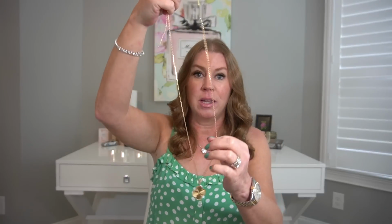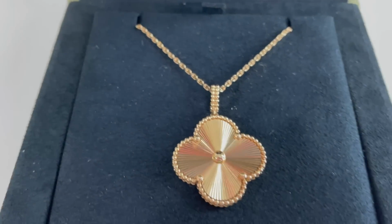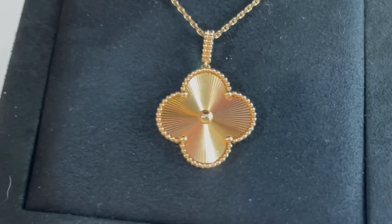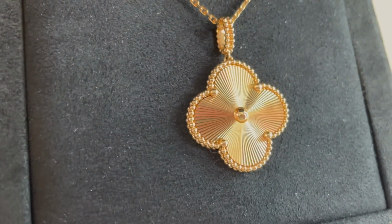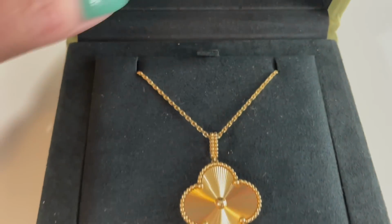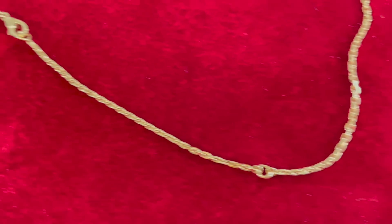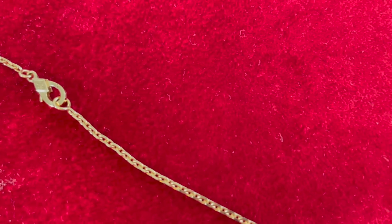It is a really long chain, and you have 3 extenders here, 3 adjustments. There's just a lot that you can do with this necklace. It's extremely versatile. And I do have the regular, I think it's the vintage size in the onyx. And while I like that one a lot, this one just has so much more wow factor to it. It's just beautiful, beautiful, beautiful, beautiful.